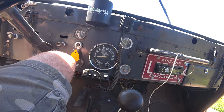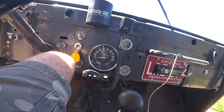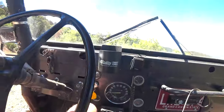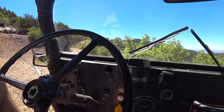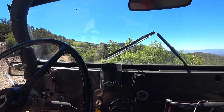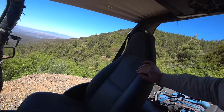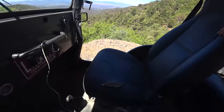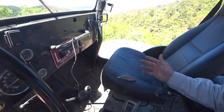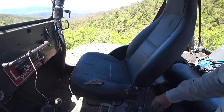The nice thing about these Jeeps is everything is available. The aftermarket support, as any Jeep guy knows, is outstanding. You can get anything you want for these things and pimp them out. It's got aftermarket seats, a bestop top. They're a little worn, but they're firm yet comfortable. Some side support, they're not bad.